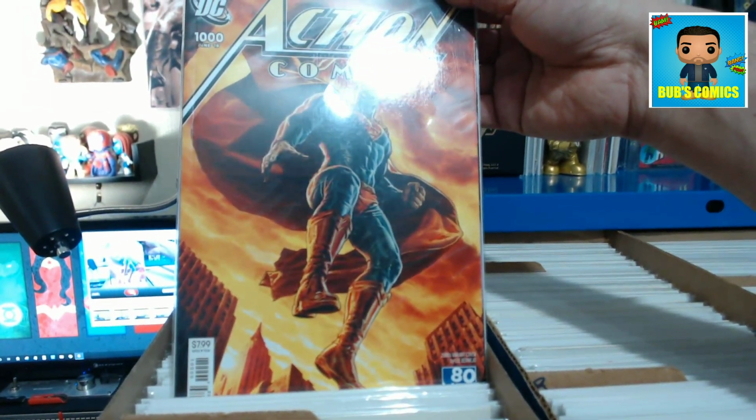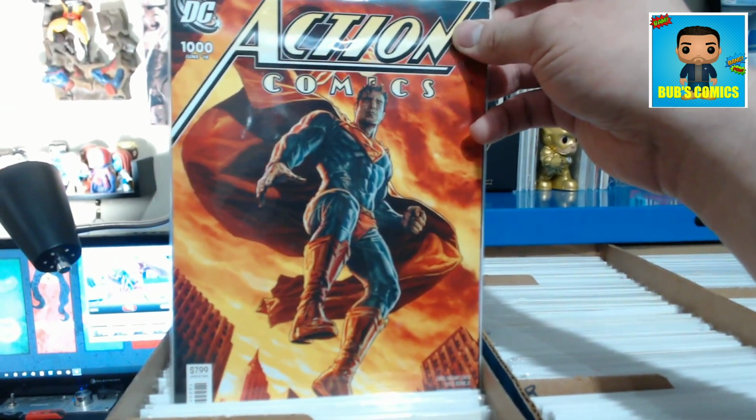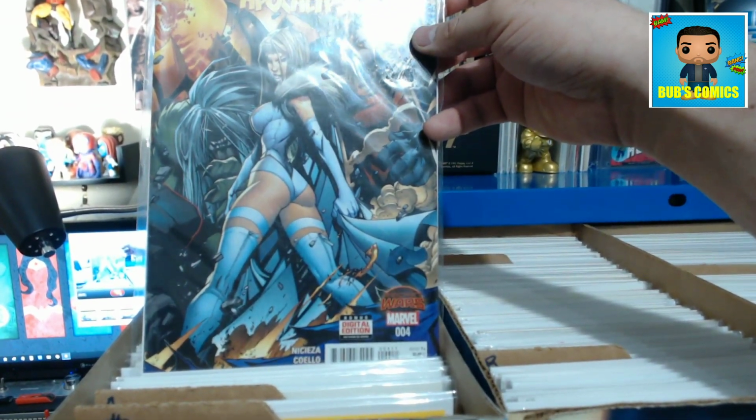And here's Action Comics 1000, the only Action Comics 1000 that I picked up. I even picked that up like a week after, and it was the one I wanted, so it was still in the shop, so I got it. Here's Age of Apocalypse number 4.